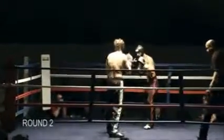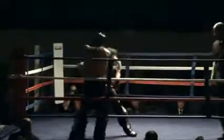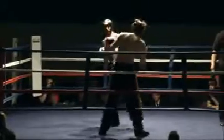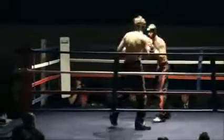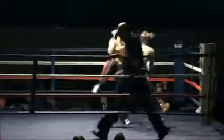Round 2 here, and this is where the pace usually starts to drop a little bit once both fighters have got the measure of each other. Joss is going to know he needs to up his work rate now. Tony's still holding the centre of the ring though. Joss is the one doing all of the moving. Tony's not giving Joss room to move.